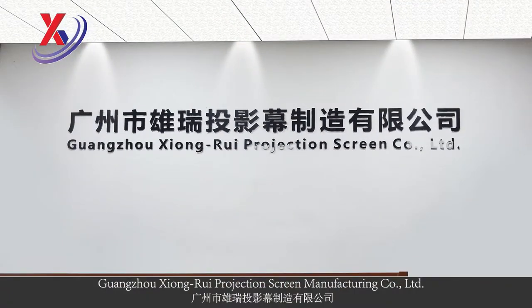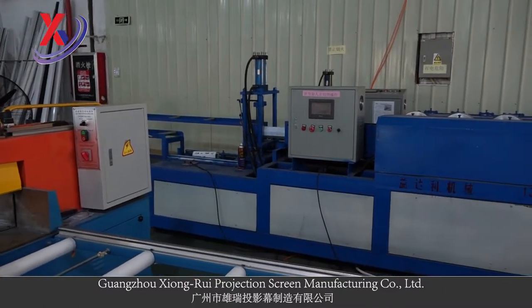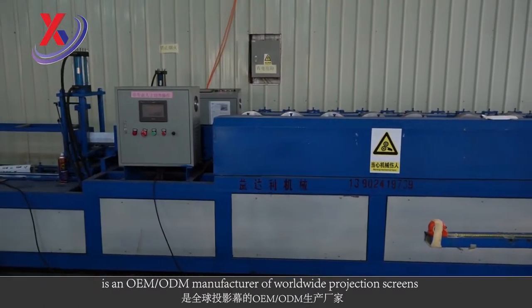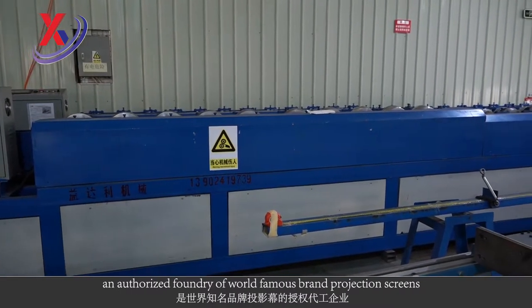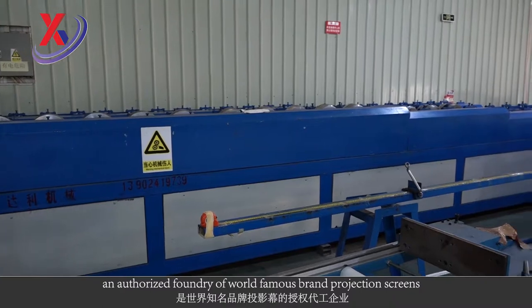Guangzhou Xiong-Yun Projection Screen Manufacturing Company, Limited, is an OEM-ODM manufacturer of worldwide projection screens and an authorized foundry of world-famous brand projection screens.